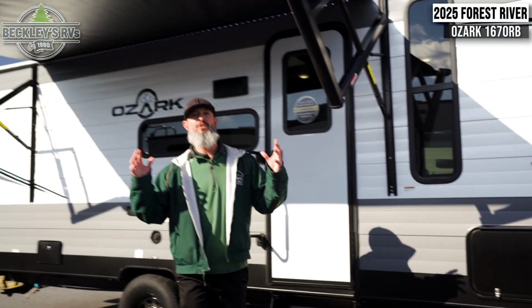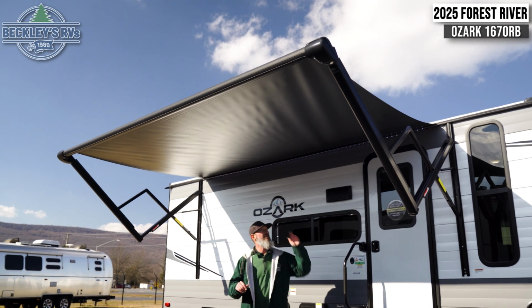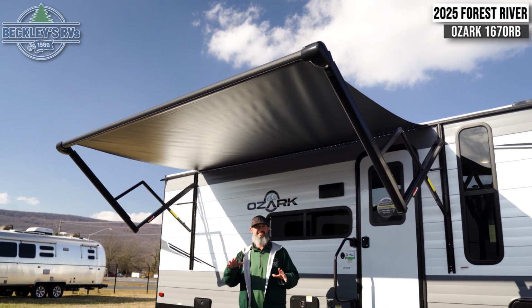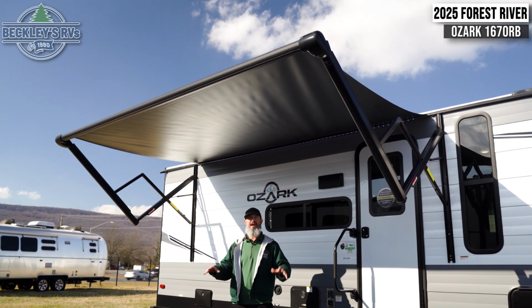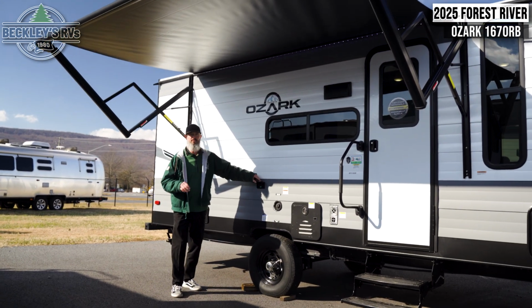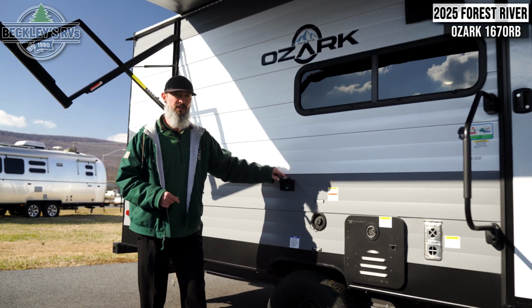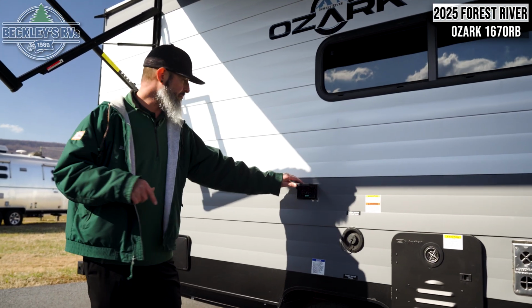Patio party time is going to be fantastic with this big power adjustable awning. We have an LED strip here. As night sets in, we can create a nice vibe by turning that on. And you're also going to be able to throw on some tunes or TV if you choose. You got your 110 outlets outside that you can hook up some of your favorite appliances.